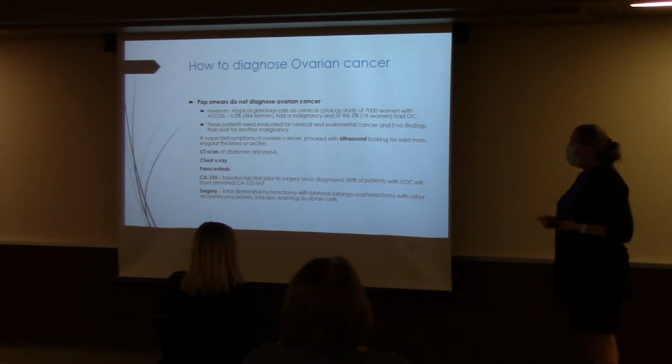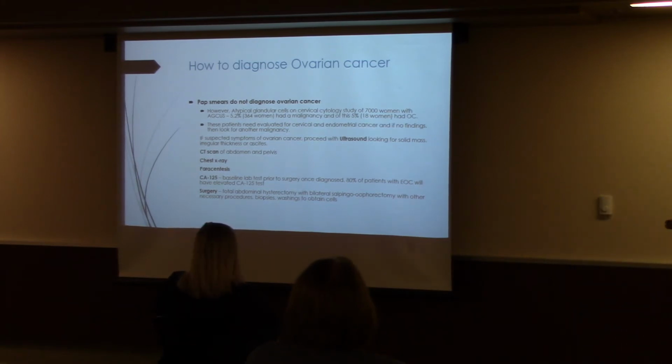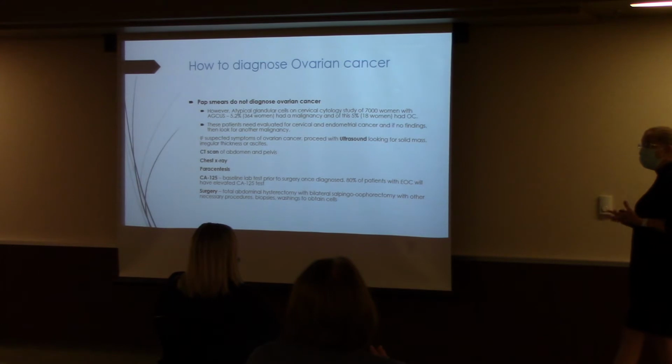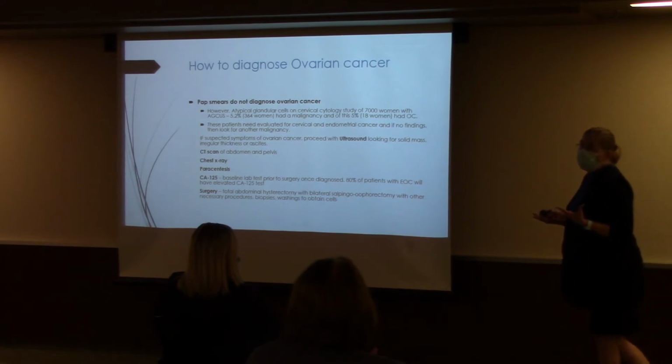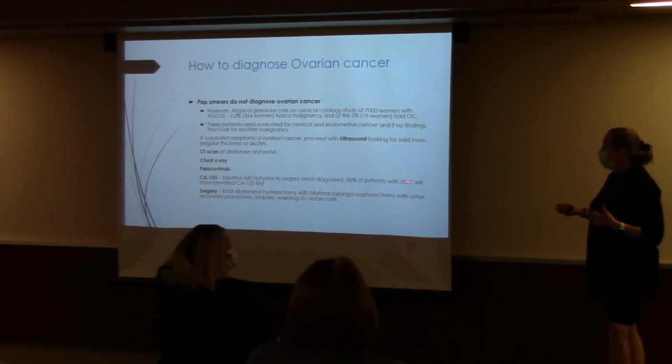So really, to diagnose it, the first thing, if we suspect, is we get an ultrasound. If it's bad enough, like in Nadine's situation, we'll just take them straight to the CT scanner. And then other ways, like paracentesis, looking at cells. Once we are suspicious that this is an ovarian mass, then we add the CA-125. But the CA-125 is not completely diagnostic, because 20% of people can have an elevated CA-125 and it not be ovarian cancer. So 80% of women will have an elevated CA-125 with epithelial ovarian cancer.